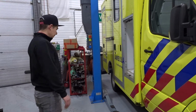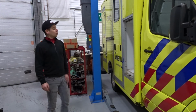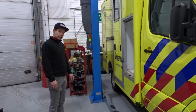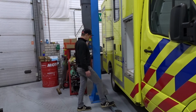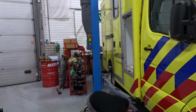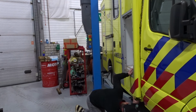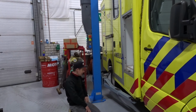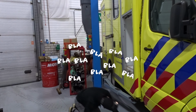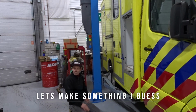Well, it's all nice, but now to lift it, I really have no idea if this is strong enough to lift the whole cabin off. Let's see what happens. It is lifting it, but I'm not really happy with this. Theoretically it should be possible, but it's not strong enough. I need better lifting points on this. I need to make something, I guess.